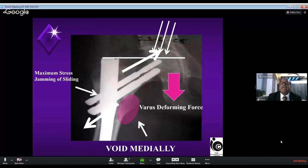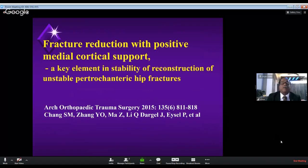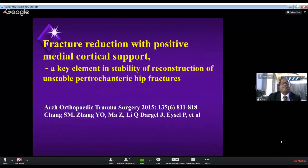If there is a void medially, then this will get exaggerated much more. Because of the void, there is a tendency for the head and neck to go into varus that will also add to this deforming force, and the failure of the implant will happen very quickly. So one should try to avoid varus and one should try to pass screws which are proper in length. The fourth point is avoid varus.